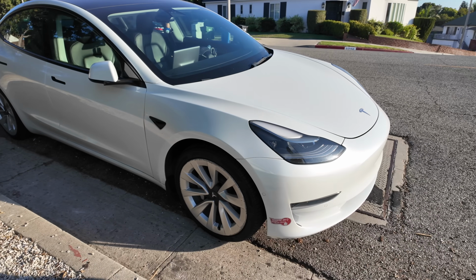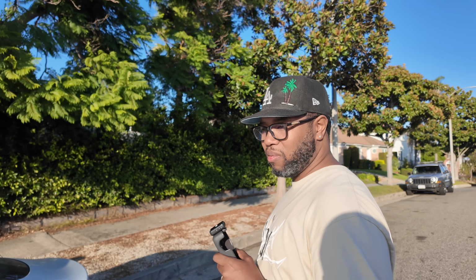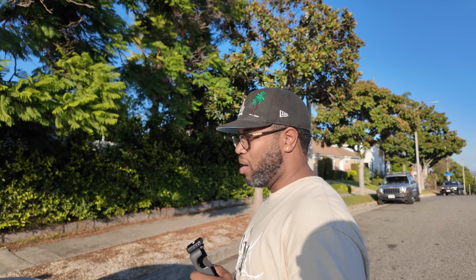16K. So it's a 2022 rear-wheel drive, single motor, so base model, if you put it that way. It does have the LFP battery. First of all, tell us about the good parts. So the good about the car.